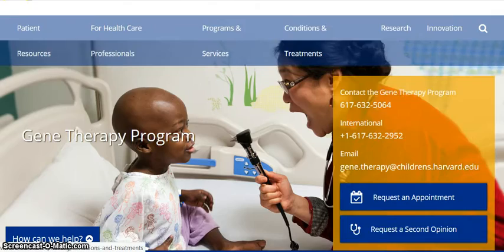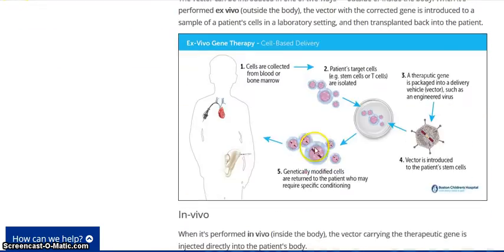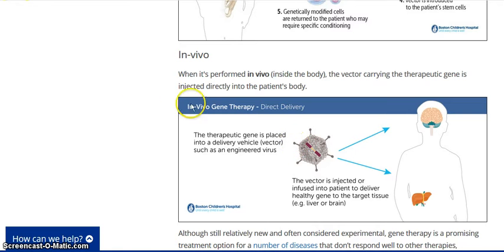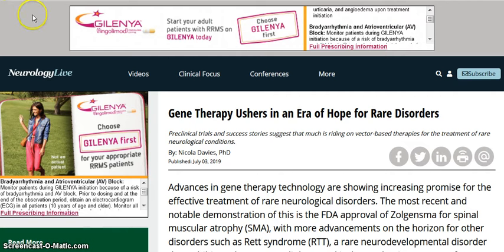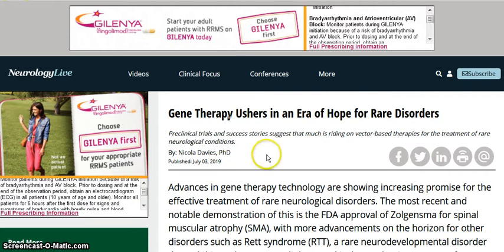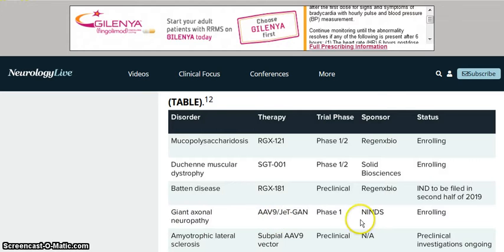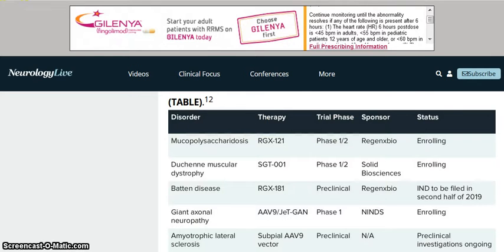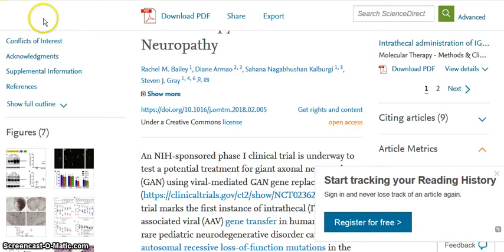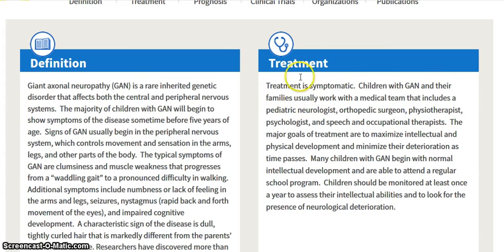Boston Children's Hospital is advertising for doing gene therapy, and they explain how it's done here. Inside the body and outside the body. This is inside and this is outside, and then injected in. So as of July 3rd, 2019, I'm going to move down on this. It looks as though they're still enrolling in giant axonal neuropathy trials. That's what it says, trial phase, phase 1. As per this web page, which is dated 2018, they're still working on more treatments. Usual treatment is symptomatic.